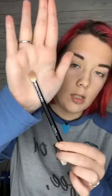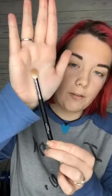But anyway, why do you need a fluffy crease brush like this one? Because this brush is good for getting in the crease and the outer corner, okay? It's perfectly fluffy, so it helps blend everything out. I love this to blend things. Obviously, I should have cleaned the brush. Hands down, one of my favorite brushes, okay? So a fluffy crease brush is a dome-shaped brush, like this one. It's like flat, but dome-shaped at the same time. This one's normally white.